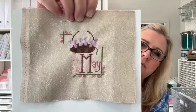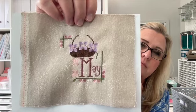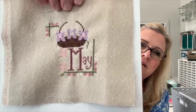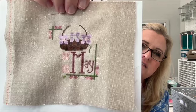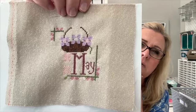But I've been putting in quite a bit of time on this because I want it done by the end of the weekend so that I can put it up Sunday or Monday. It's coming along. I'm really happy with the color choices. Again, the only two that I've changed were the butterflies and that light color in the basket.